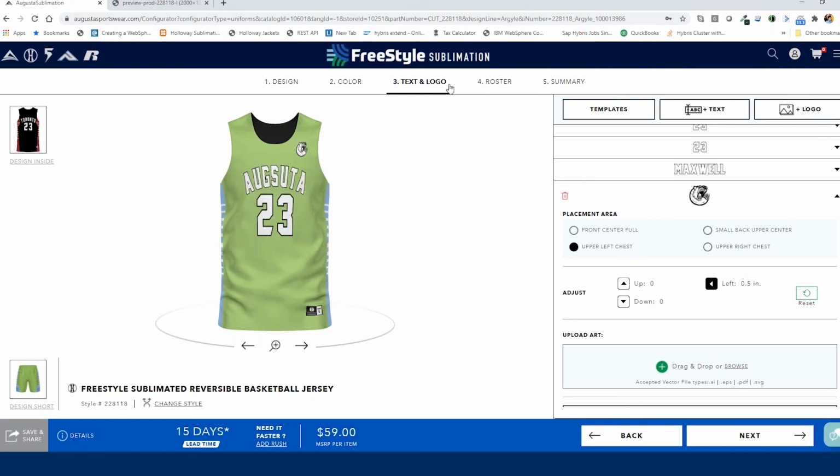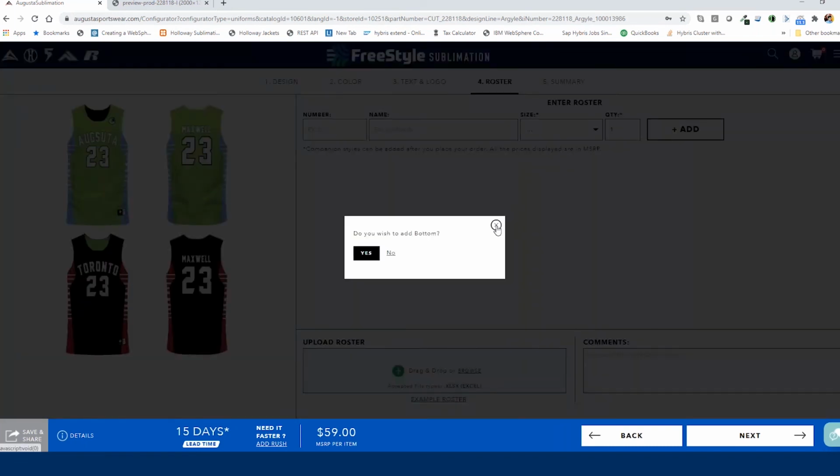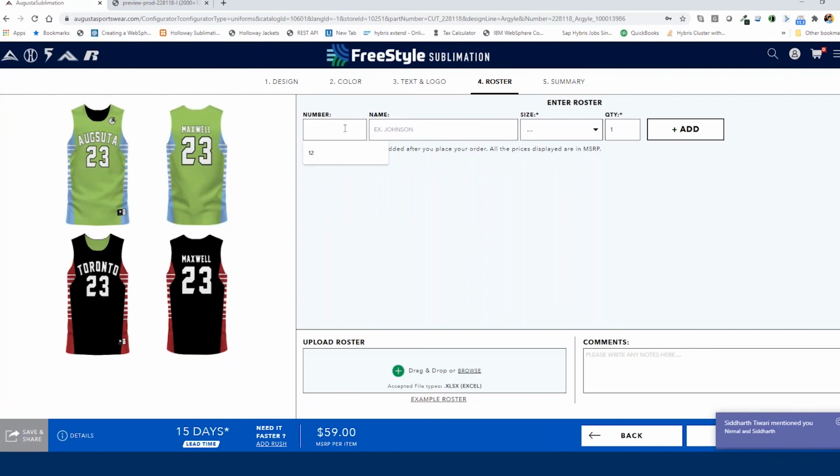Now, along with that text and logo tab, there is a roster tab. I can go and enter the player name and number.